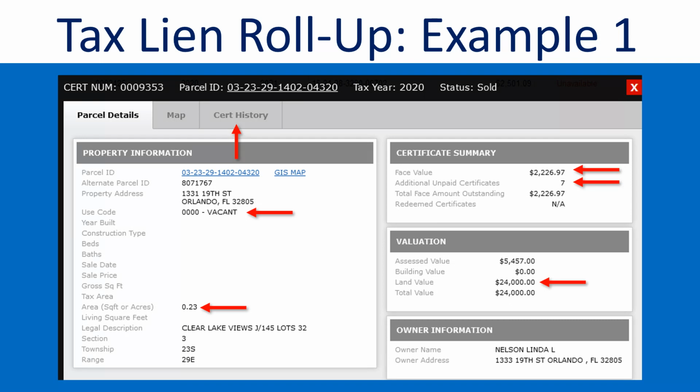We can see the face amount of the lien is $2,226, but there are 7 additional unpaid certificates. What that means is that there's a maximum number of years. It means that if the oldest one we have here is 2013, last year, 2012 was still on there, but they drop off.